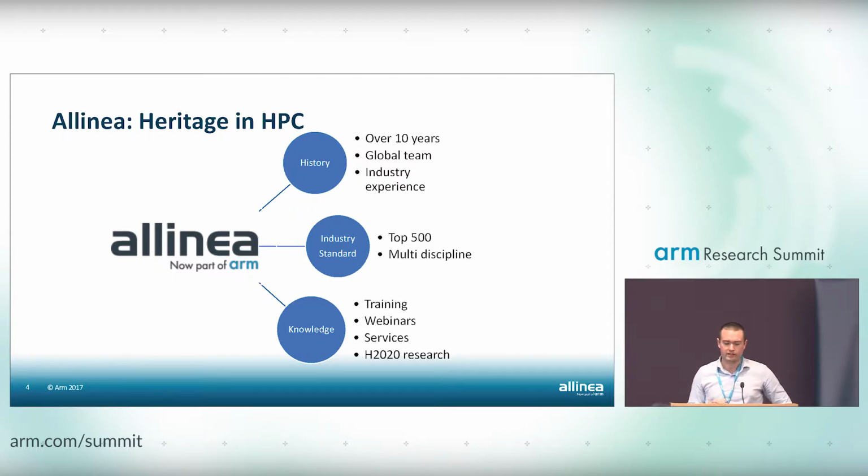And to do this, we are more than just providing the tools to customers. We're trying to share that knowledge with people. And we do this through a variety of ways, and I'll go into some of these in a bit more detail later. But the core of it is the training, the webinars, and then starting to look more into the services and the research components to it.